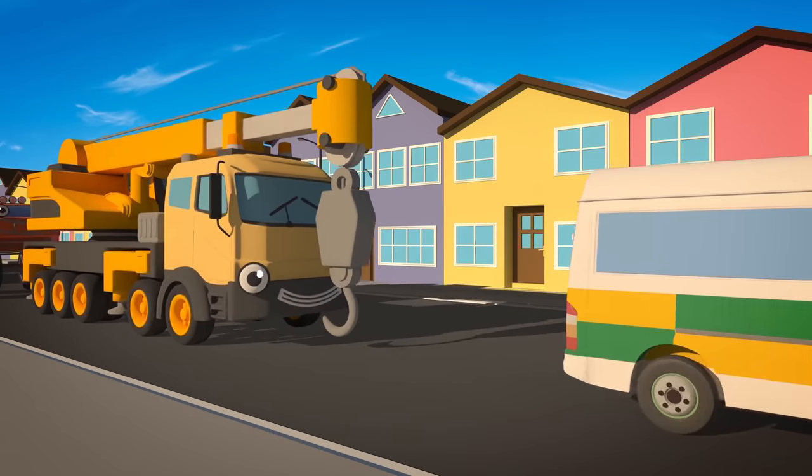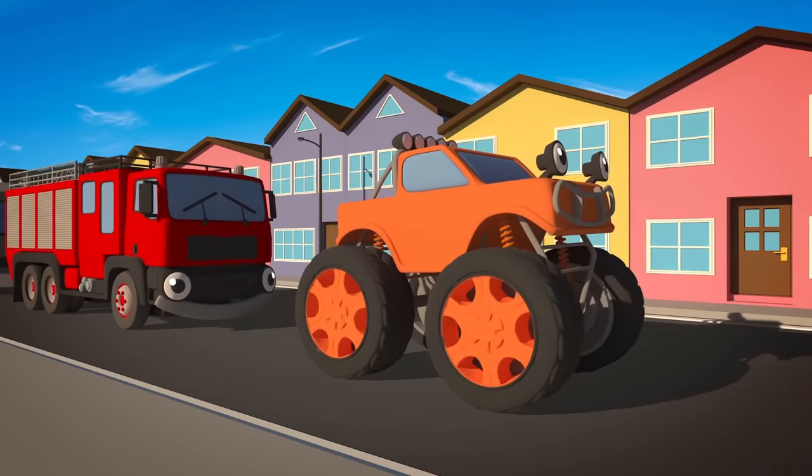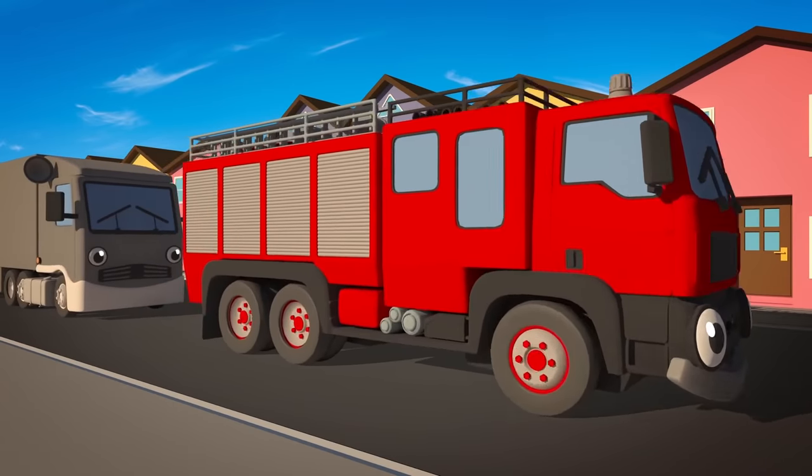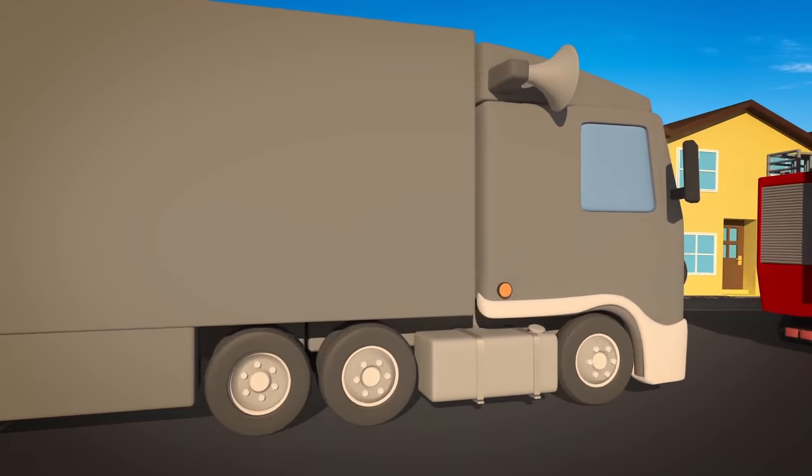The wheels on the trucks go round and round, all day long.